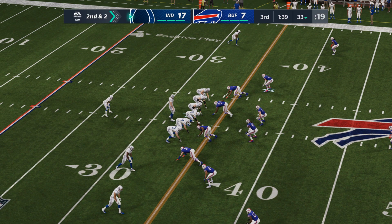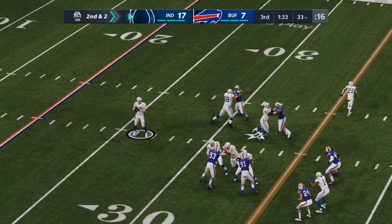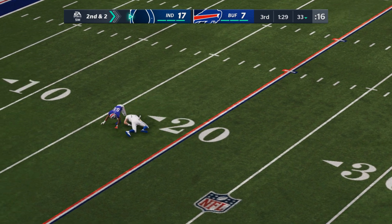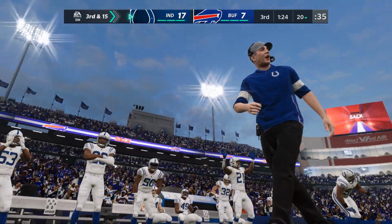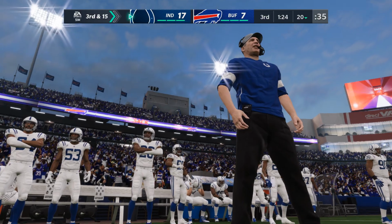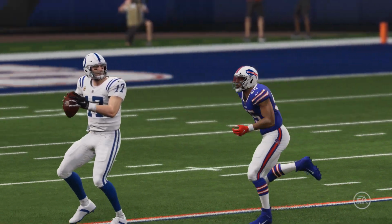Here's a 2nd and 2 now from the 33. Off the play fake here, Rivers. And they take him down. The Bills get to him. Off the edge, Jerry Hughes gets the sack. Like how they started the 3rd quarter here. They force a punt on the first drive, and after this sack, it looks like they'll be forcing another one as well. Absolutely. Maybe got their 2nd win coming out of the locker room.